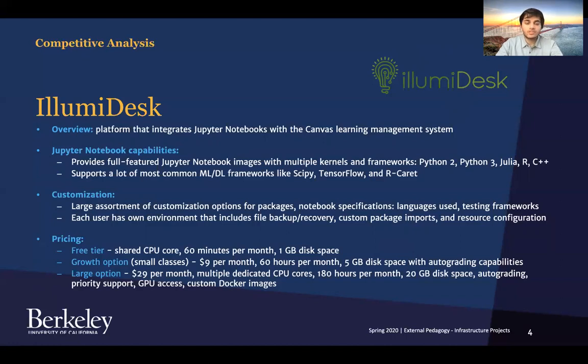For pricing, it has 3 different tiers. The free tier has a shared CPU core at 60 minutes per month and 1 GB disk space, which is free. It's normally for users that don't really need to use it very much. The growth option is for small classes. That's $9 a month for 60 hours per month and 5 GB disk space. That also has auto-grading capabilities. The large option is $29 per month and has a variety of other features.